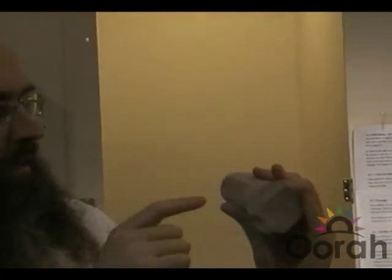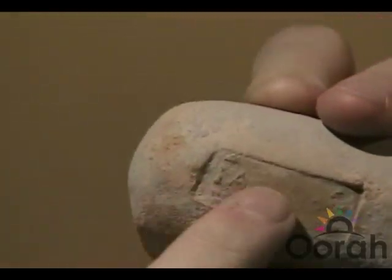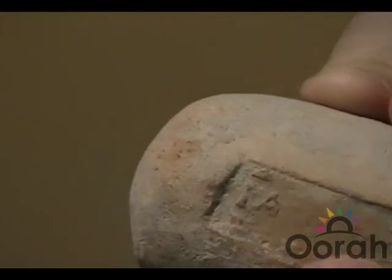This right here is a Greek jar handle. And this has an inscription in Yevanis, in Greek, on it. The name of this person was Asanus. That was his name. And here is the name as it's written in its Greek letters.